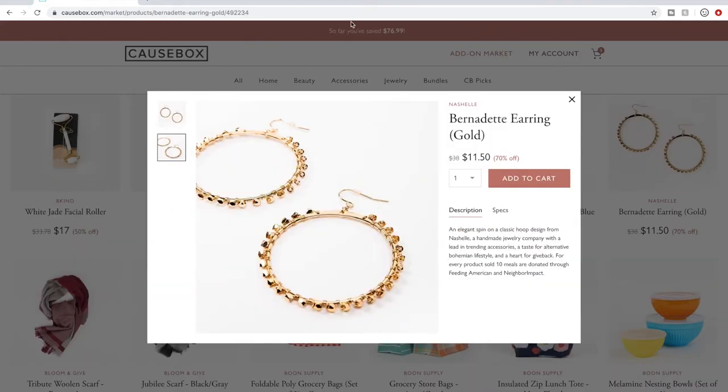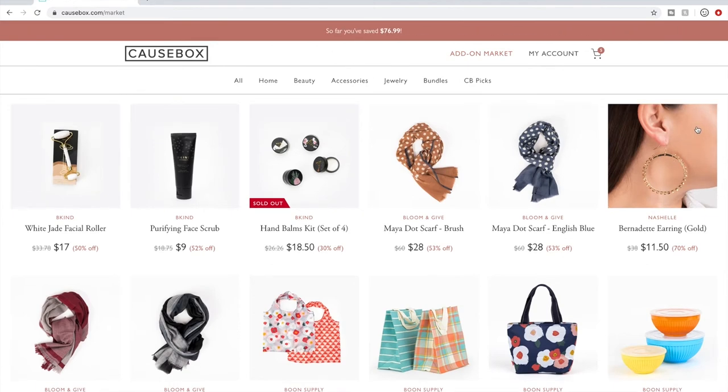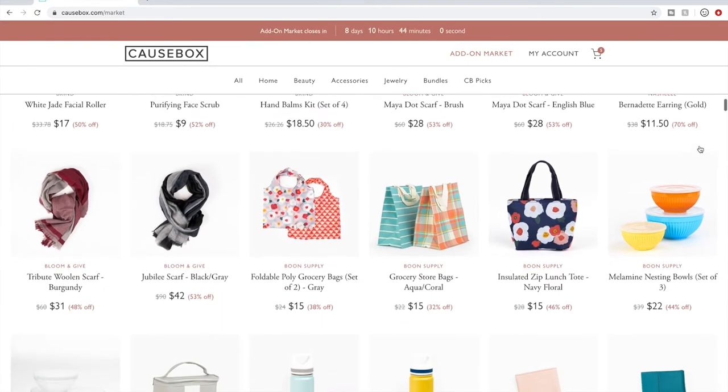Oh, it flashed a picture of someone wearing it. We'll see if we can get that back. It's not here. But here's this description. These are pretty. And then here are the specs. Made in Bend, Oregon. There's a picture. I don't know why it's not showing up on the product, but there's a picture of someone wearing it.